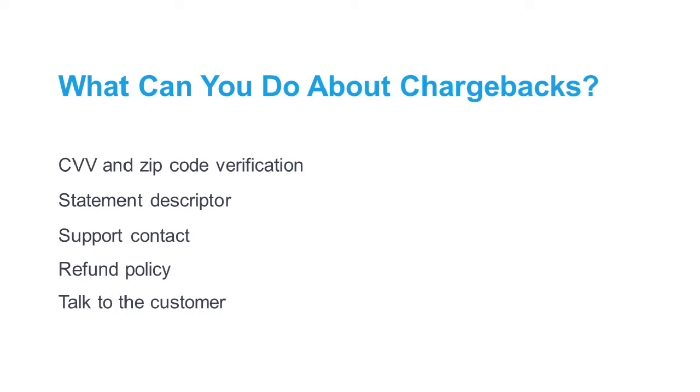The second thing is having a really good statement descriptor. In that case where your customer doesn't recognize the charge on her statement, you could have avoided the chargeback that she opened against you if you had a better descriptor on your statement that she would have recognized. Another thing we recommend is making it really easy for the customer to reach your support. Offering your phone number and an email address without a lot of roadblocks is a great way to allow your customer to talk to you before they open a chargeback.